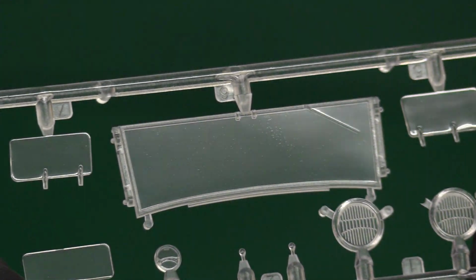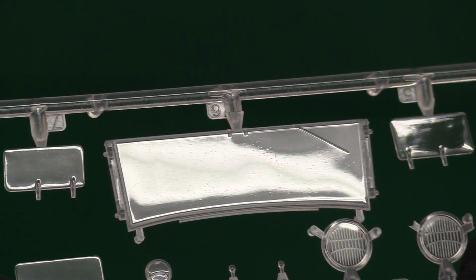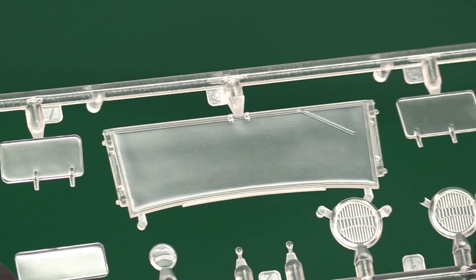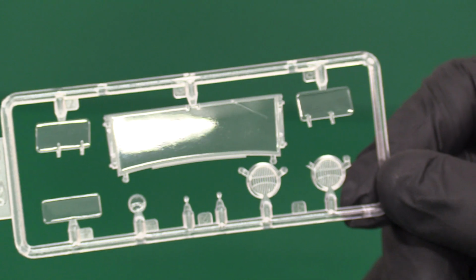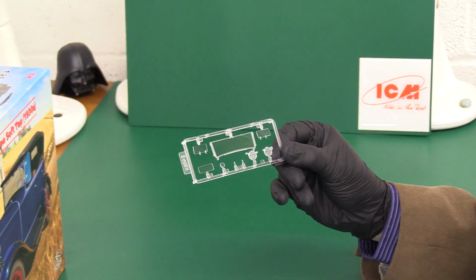Can you see that imperfection? Maybe it's picking up on the camera as well. Sort of just left of the wiper as you're looking at it. There's a little bit of something in the mould, I think. There, see it? But I'm being picky. I don't think on the finished model, at normal ranges, that's visible.